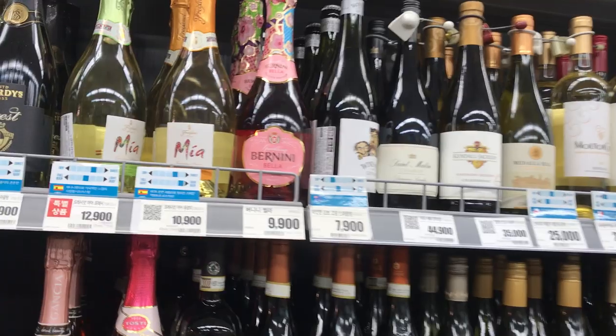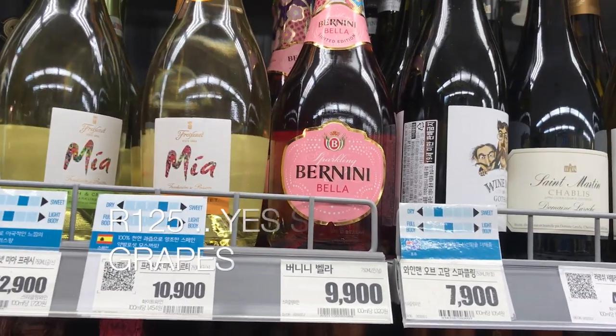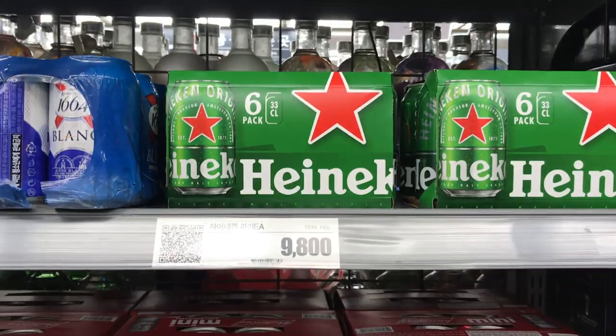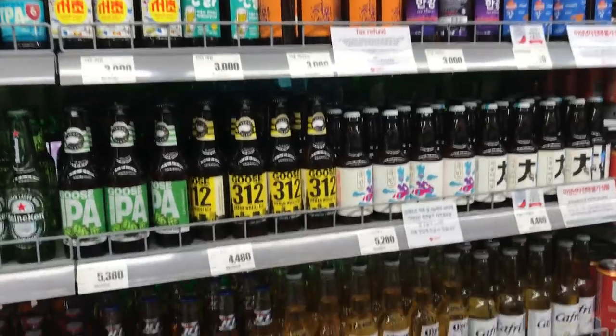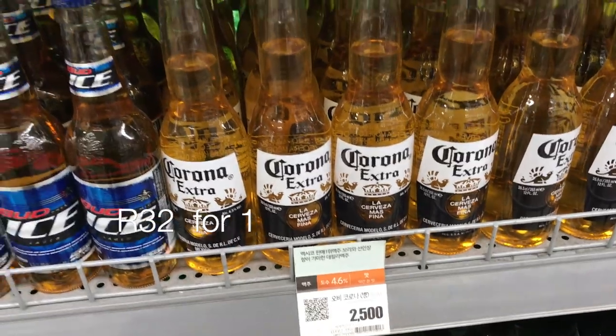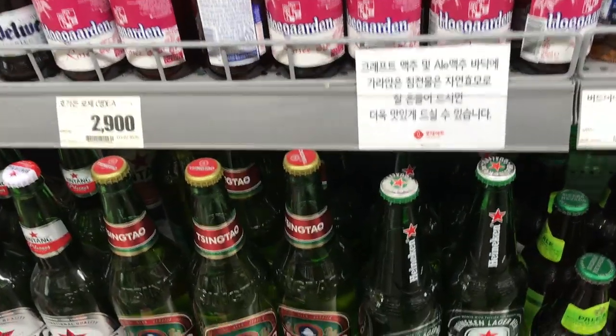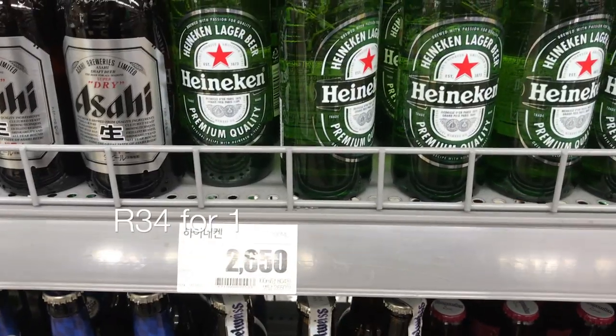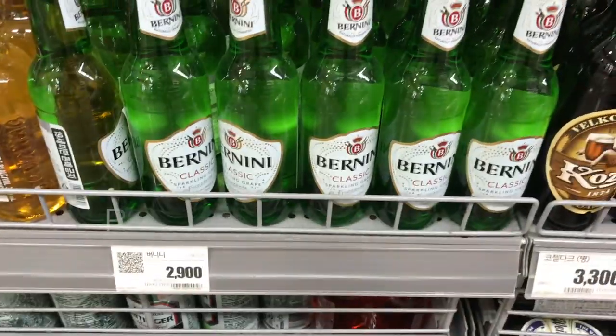Alcoholism. Champagne goes for like 38,900. Wine bottles. Bernini is 9,900. How much? 6-pack Heineken is 9,998. So there's Corona, 2,500. There's Heineken, 4,300. There's the small Heineken, 2,650.